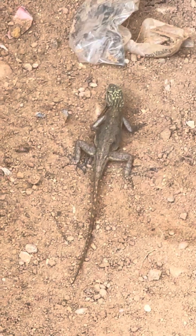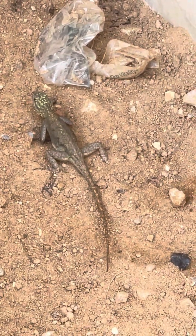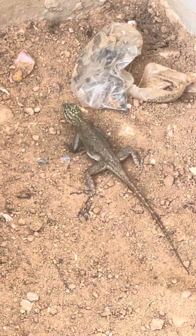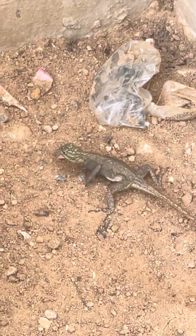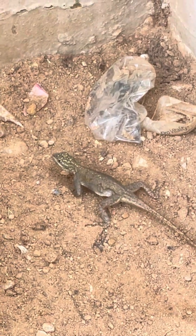The monitor lizard is still there. We have all sorts of wildlife here. Birds, different types of birds, big birds, little birds, egrets, and much more. With a water body like this behind, be sure to see a lot of animals. We've got snakes, big size snakes, small snakes. We've seen crocodiles.